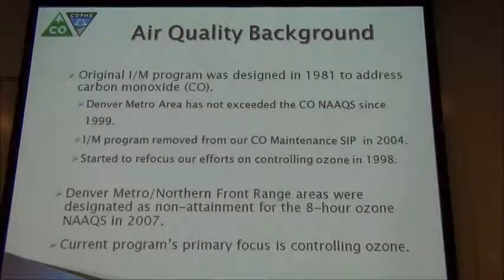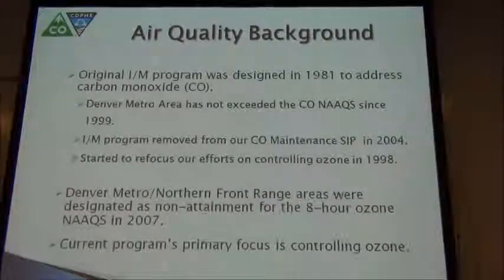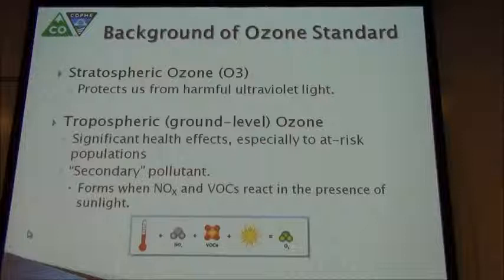The current focus of the program, and part of why we're doing some of these changes, is because we're focusing more on ozone. We're trying to combat the ozone problem in the Denver metro, along really the whole Front Range. And that's what we're trying to work on now. So ozone, what is ozone? A lot of you have heard, well, ozone, I heard that stuff's bad, or I've heard it's good. I heard we want more of it. Yeah, right. So that's true.